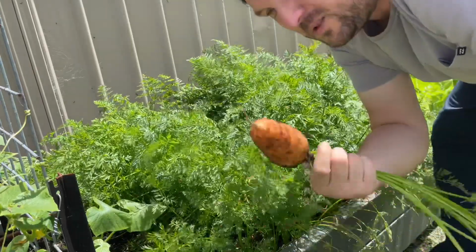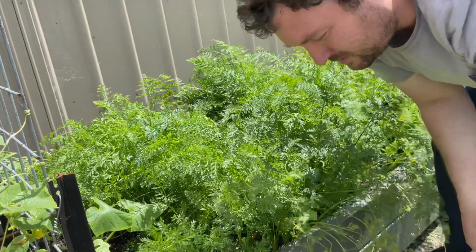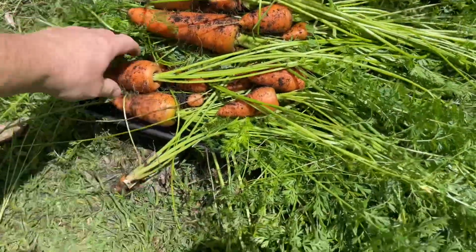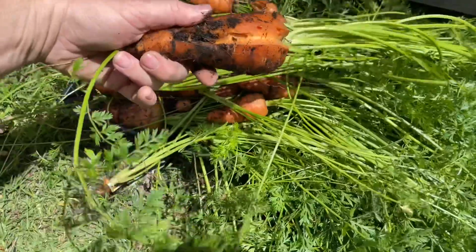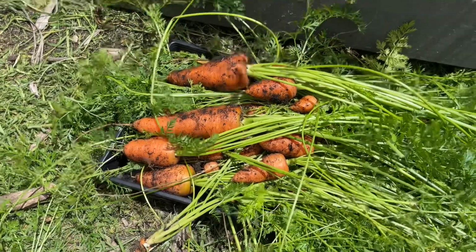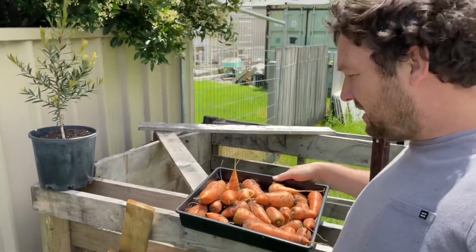Obviously I'm going around to try to pick the biggest ones. Unfortunately some of the small ones come with it, but that's what it is. So we got some good sized ones. This one has split. And some smaller ones. This should be enough for us for a bit. I'll leave the rest to grow. That was a good couple of kilos of carrots here.